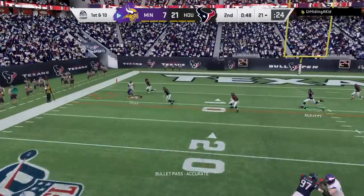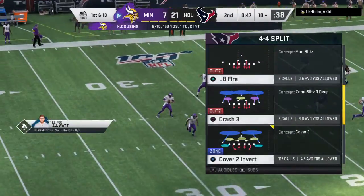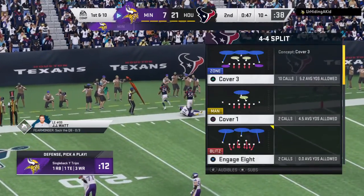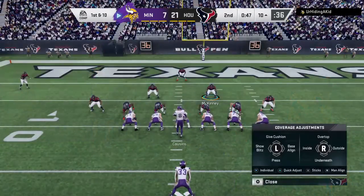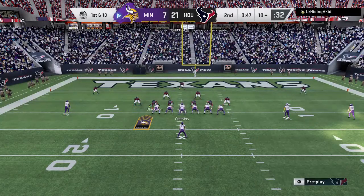Cousins now to throw on first down. It's complete to Diggs. And he is out of bounds right around the 10-yard line. It's a pickup of 12. Second play in a row with a 12-yard gain. This is first and goal and a golden chance to get a score back here before halftime.